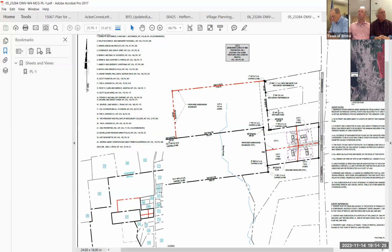So I'm going to just mark up my sketch plan because that's what I've got in front of me. So lot 5 is gone, lot 4 is bigger, and now the total acreage for lot 4 is what? 16.11 acres. And lots 1, 2, and 3 would have easement access to the balance of lot 4, so they would be crossing lot 4 to get there.